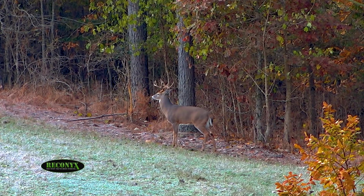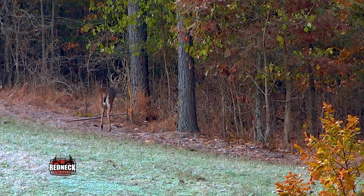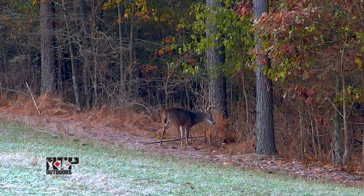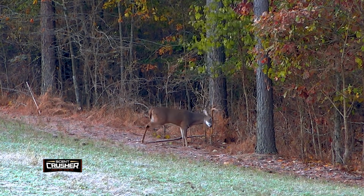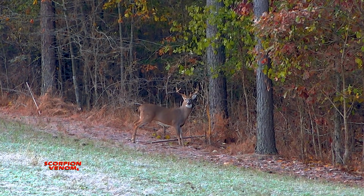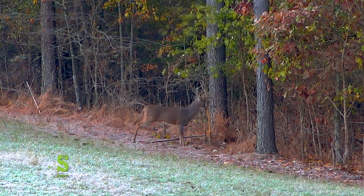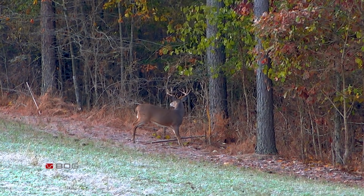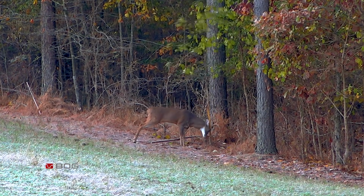Look at the, can you see that other buck? It's a good deer. Oh my gosh, that is so cool. Scrape rub. That's a creation moment right there.